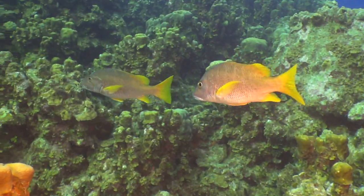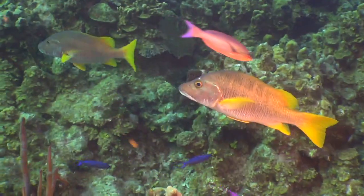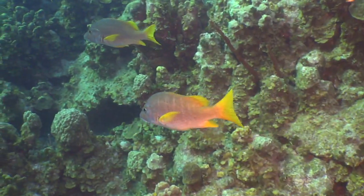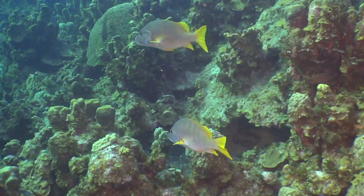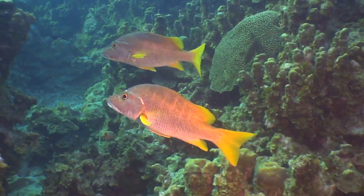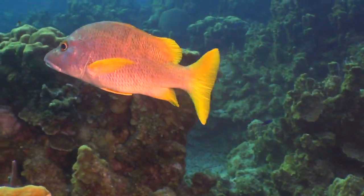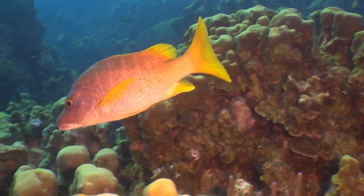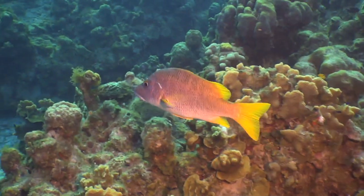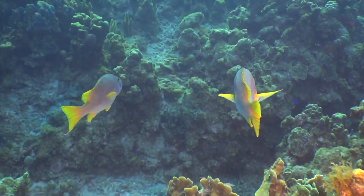Oh, hello. Is this some schoolmasters? Yes, we do. We have a pair of schoolmasters right here. And can you see their lateral line? Yes, we can, running from the eye all the way to the tail. So the lateral line is a very special sensory organ for these schoolmasters, because it's little pores with a little hair in them that can really detect changes in the water. So when they are schooling together, which is what they are known for, they can sense where each other is in the school.